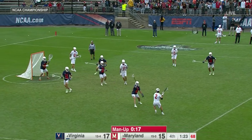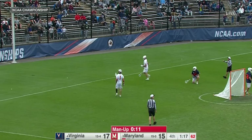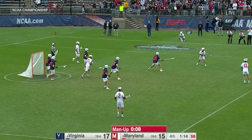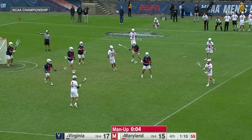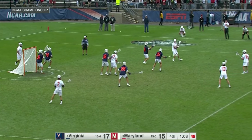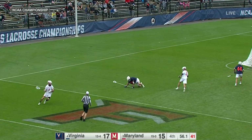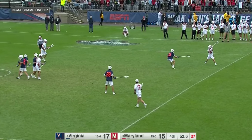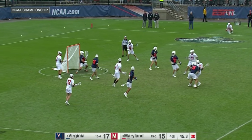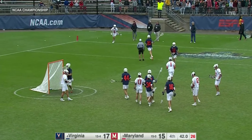And Brown plays it to Fairman. 120 to go. Maltz. Back up to Wisnauskas. 11 seconds left on the man up. Wisnauskas is Virginia. Back to even strength. Fairman shot blocked. Kolodzi paid the price. Maryland still has it. Less than a minute to go. Terps down two. Wisnauskas, his shot blocked. It'll be Maryland ball. 42 seconds to go.